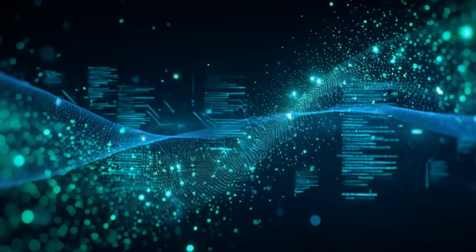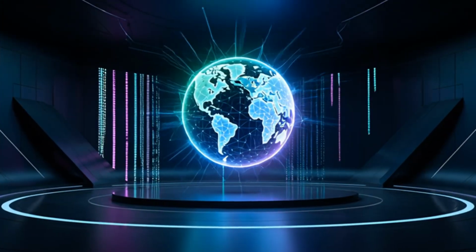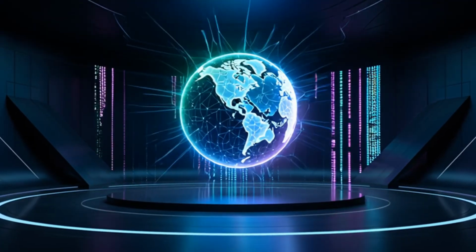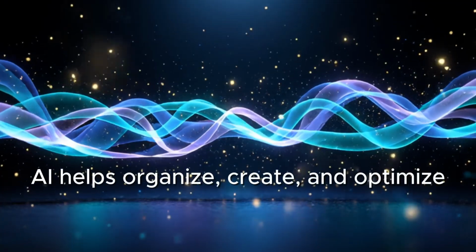Pika Labs generates short AI video clips for B-roll, intros, or narrative scenes. Instead of buying stock footage, creators generate visuals tailored to their script, which boosts uniqueness and saves money.